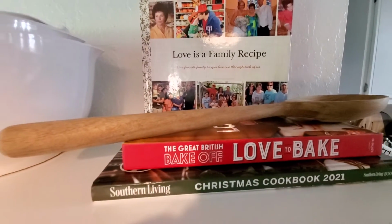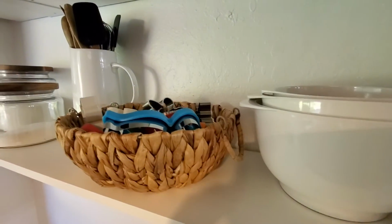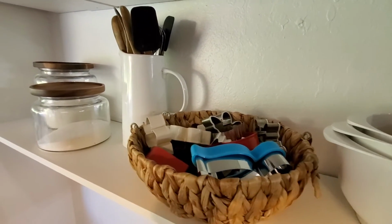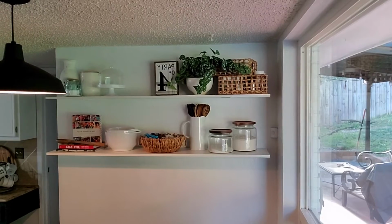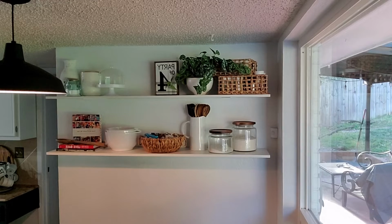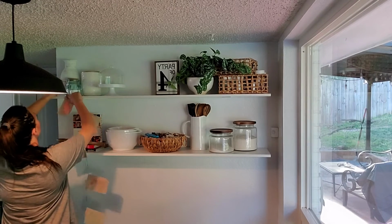This cookbook holds all of the recipes that are near and dear to me from my Meemaw, who passed away 6 years ago on Friday. And every year, every holiday, usually one of us picks something out of her cookbook to make. So I love that I finally am able to display this.